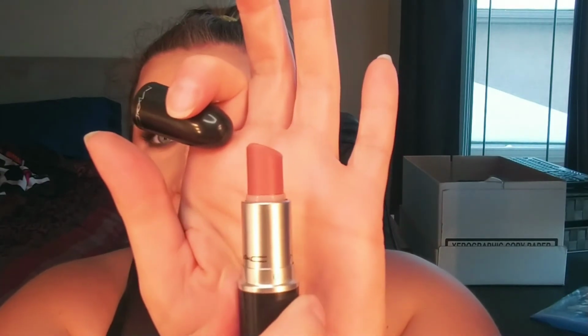I have my MAC lipstick in Syrup. This one really blew me away. I'll show you on this one. It was almost the exact height of this Teddy lipstick. It had this much left in it, pretty much, maybe just a smidgen smaller. And this is only how much I have left, and I've only used this for maybe 3 weeks. So I will definitely finish this by the end of the year.